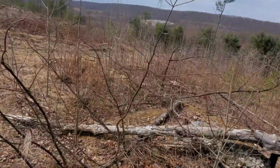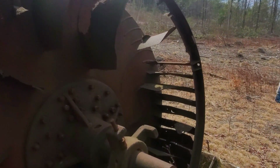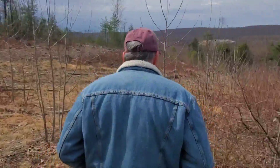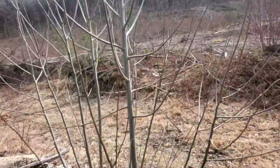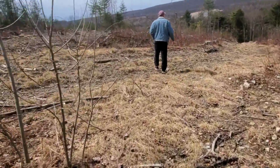Well, if we parked over there, wasn't it over that way more? Then we'll take this, what's called the road up here. And you can see they did a lot of forestry work up here. And some of these trees, you can tell by the age of them, how long ago they might have done any work up here.